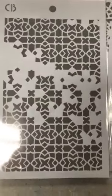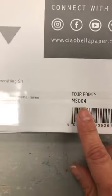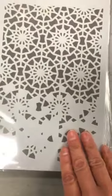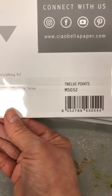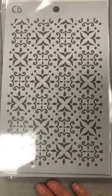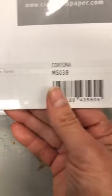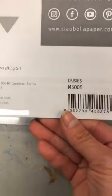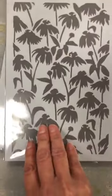Okay. Then we have this one here that is 4 points. 1, 2, 3, 4. I guess that's why. Après ça, on a celle-ci, again a fade out, et ça s'appelle 12 points. Okay, 12 points. Then we have this one here. This one's called Cortona. Then look at that. Oh, just beautiful. Daisies. Okay.